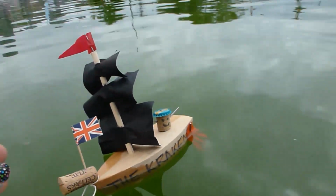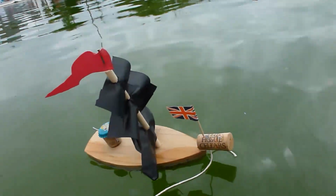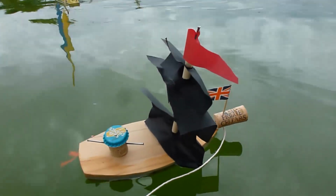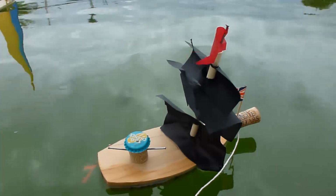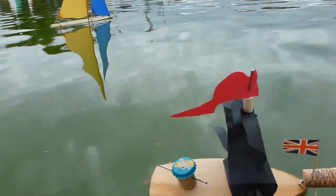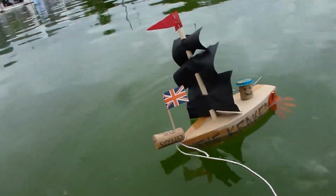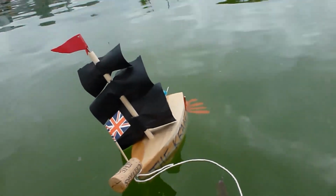It's the Kraken. He's coming about. It's not really doing anything, right? Look, he's heeling. This sail actually works. Isn't that cute? Look, the wind, look at that, he actually.